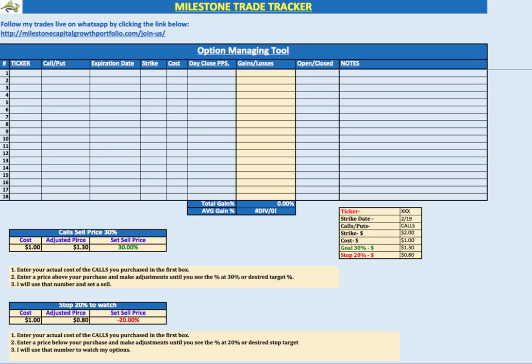So this is basically a tracker that I use consistently every single week. Anytime I make a trade with options, I fill this information out and I track exactly what I'm doing, make sure I get the results that I'm looking for. I understand what I did wrong if I get stopped out of something, so I learn my lessons going forward. It's something we do over at Milestone, myself and several moderators. We build these tools to manage better and tighter.